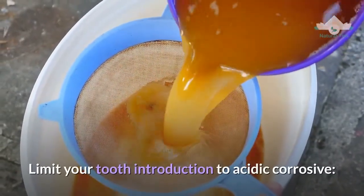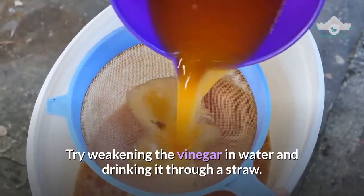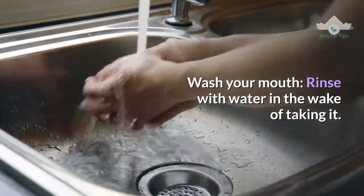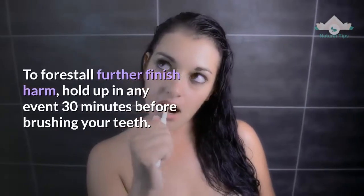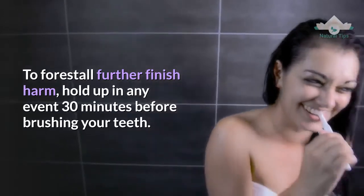Limit your tooth exposure to acetic acid. Try diluting the vinegar in water and drinking it through a straw. Rinse your mouth with water after taking it. To prevent further enamel damage, wait at least 30 minutes before brushing your teeth.